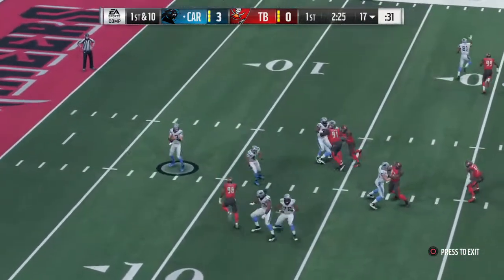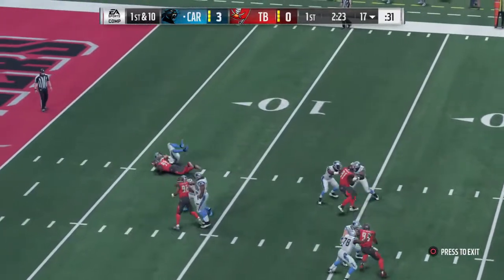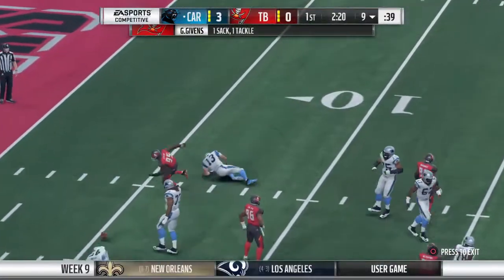But that offense, they're thinking, let's get in the end zone this time. I don't know. And he's taken down back at his own 7.